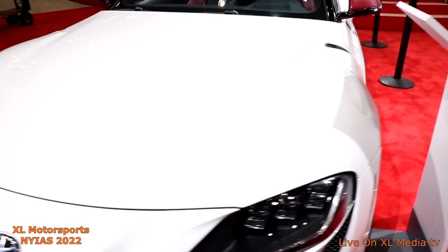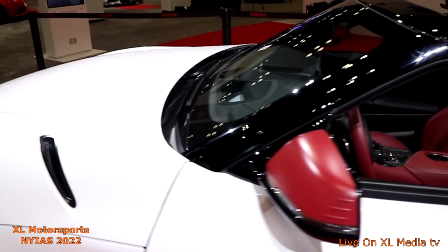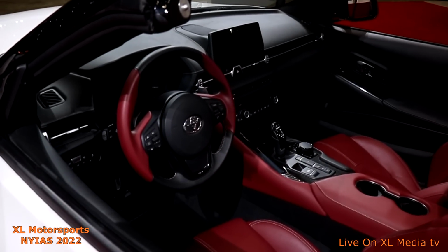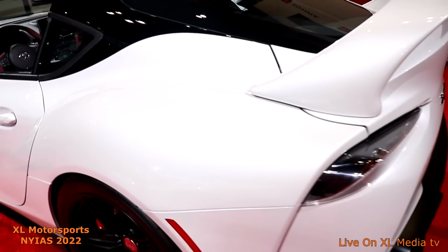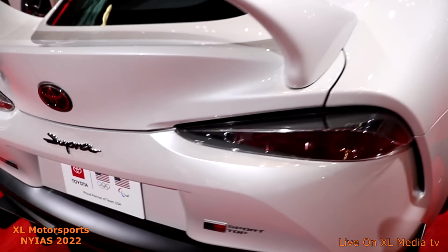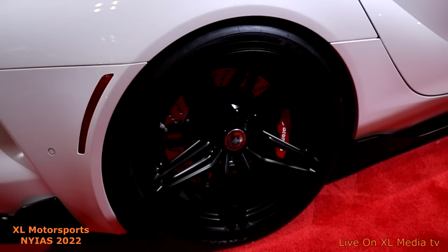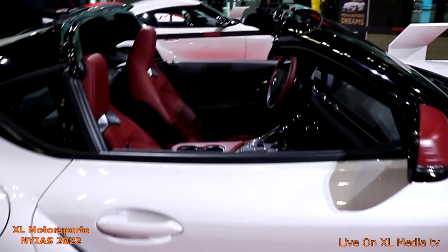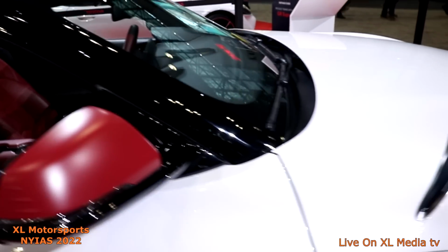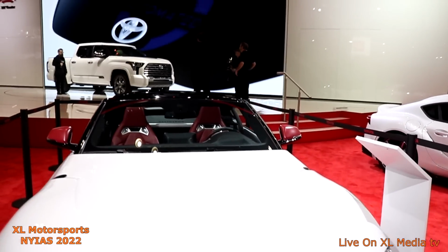Okay. So this is the new Supra with the convertible top. Check it on out. I ain't never seen this with the Targa roof. That's a Supra. All white with the top off, with the street tires. Look at that. Check out this interior. All custom. Alright, that's the Supra. We in the Toyota booth.